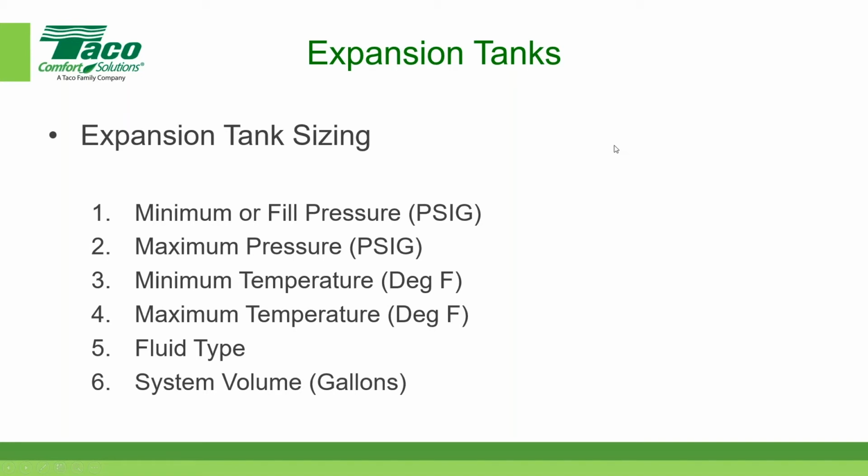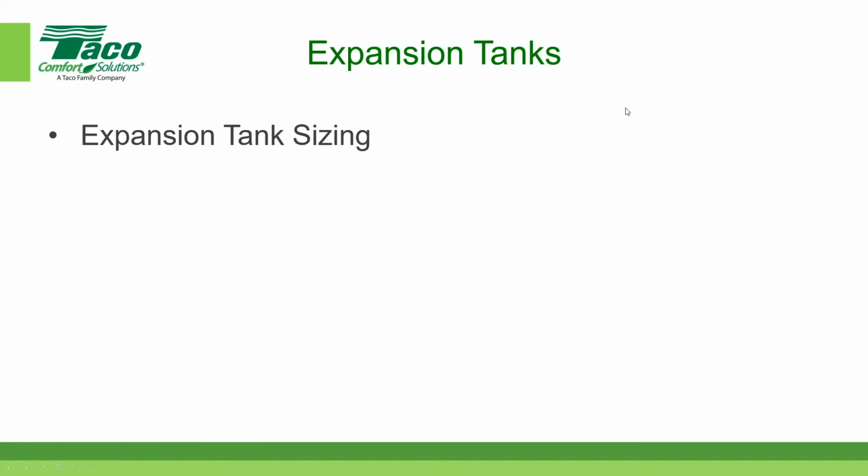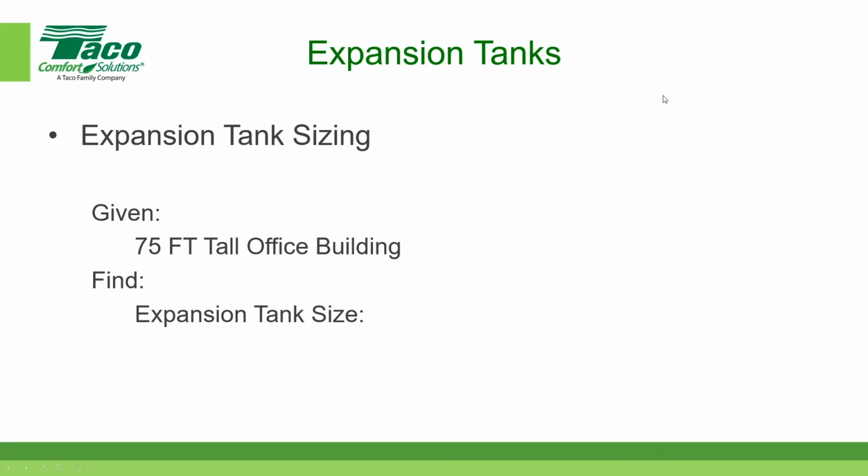So in all of our values, by the way, today we're using the US units or imperial units. When we get into the selection of the tank, you'll see why we did it that way. Okay. So let's look at a specific example. Given a 75-foot tall sample office building, let's find the expansion tank size.